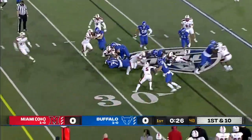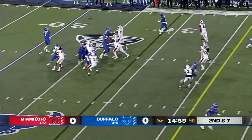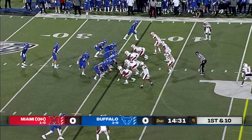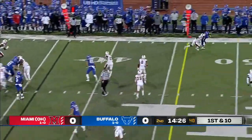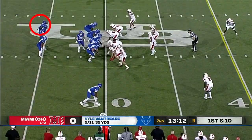So Vantrease handed off to Marks. Marks off. Second and seven for Vantrease in Buffalo. Quick throw to the left, caught by Marks. It gives them a chance in every game. Vantrease quick. Guys know what they want. They're building those type of players.